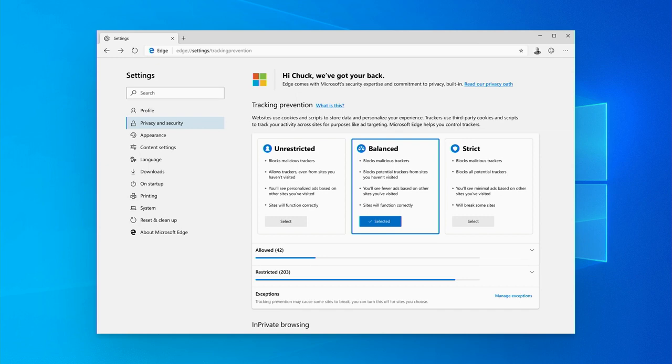Then there's the three big buttons, right? Button number one, unrestricted. Hey, we'll protect you from malicious sites. But beyond that, the internet's going to work the way that it works today. And many users, by the way, we expect will choose this setting. It assures a high level of compatibility, and it will give them the personalized advertising that many of them like.